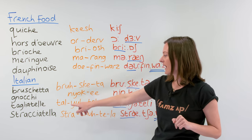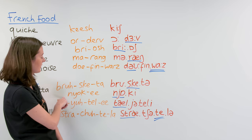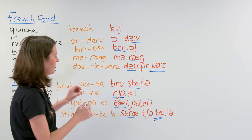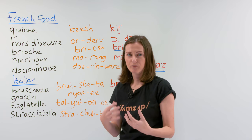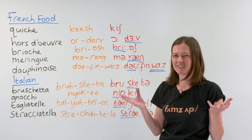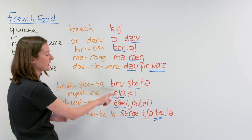Moving on, we have gnocchi. If we look here, can you hear that the N joins very quickly with the Y sound? Gnocchi. That's not a common sound in English, so it's quite hard for us to pronounce in the Italian way. Many people will just say gnocchi. But if you think about it, it doesn't sound as delicious. It doesn't really sound like a food you'd want to eat. But it does when we add in that Y sound. Gnocchi.